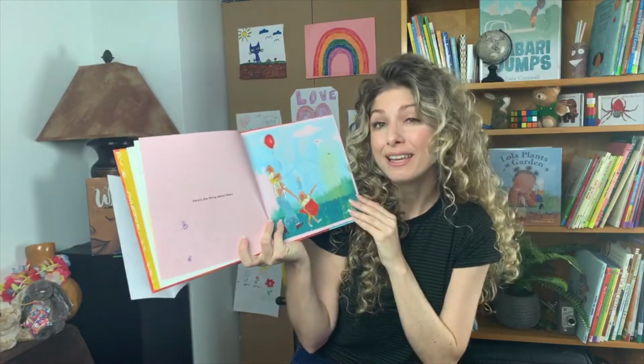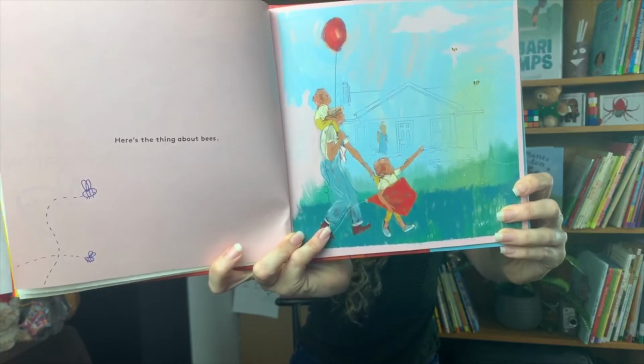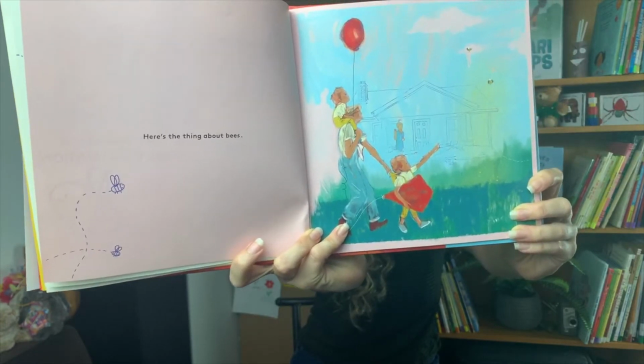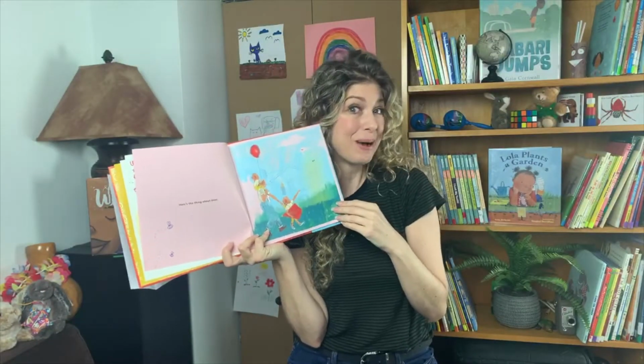Well, here's the thing about bees. Now take a look. This father, or maybe a grandfather or uncle, he's taking his two little sons across the world to explore and to learn new things. And today, we're learning something new about bees.